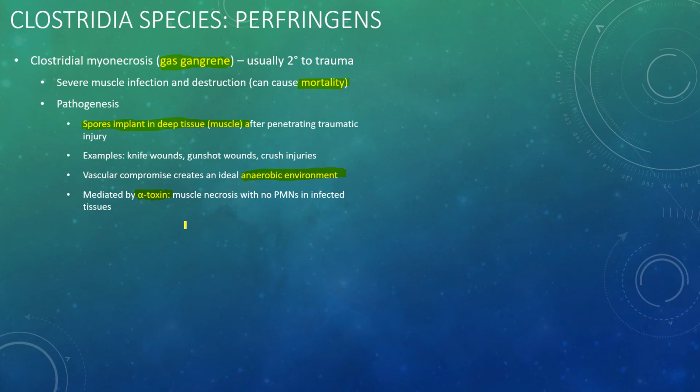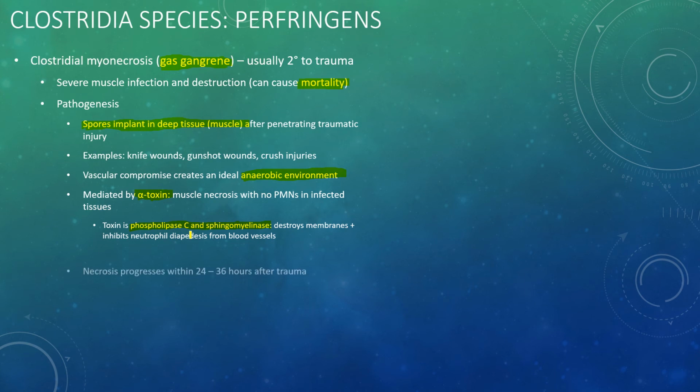So what does alpha toxin do? It causes muscle necrosis, and there's no PMNs in the infected tissue. And why is that? Because the toxin is a phospholipase C and a sphingomyelinase. They damage membranes, and they also inhibit neutrophils from leaving the blood vessels and entering the tissue. So this Clostridium perfringens can sit around causing damage and killing everything at once without any immune system response because they can't leave the blood vessels. Pretty smart bacteria we have here.